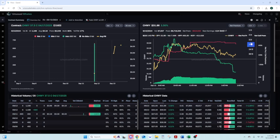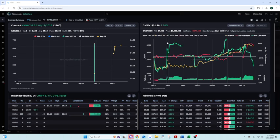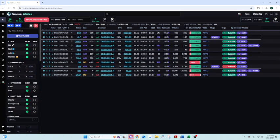Looking at the net call premium for the last couple days. So starting on the 6th here, spike on the 11th when these came in, spike yesterday, and looks like they're starting to sell off today, and lots of call volume as well there too. Again, these are running about 34% right now.